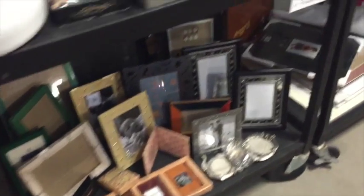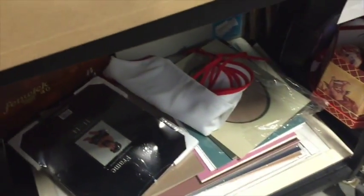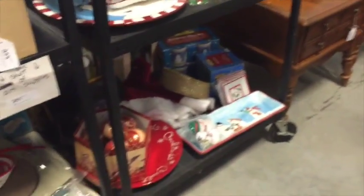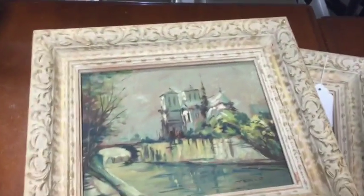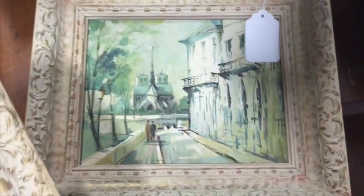Frames. I don't really sell frames very much unless I find something super, super cool. More household stuff. Empty box. What would you do with that box? I don't know. More just randomness. Some Halloween-y stuff. Some artwork. I kind of liked those. But like I said, I've never actually shipped any artwork, so I'm not sure.